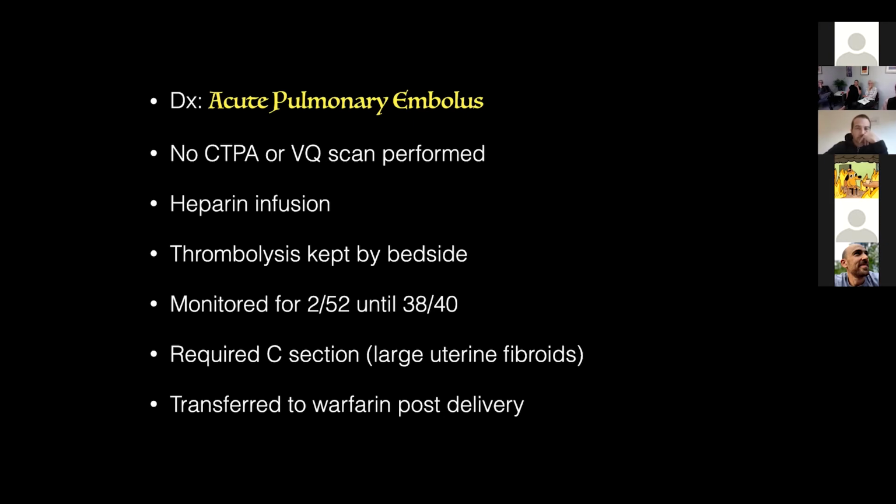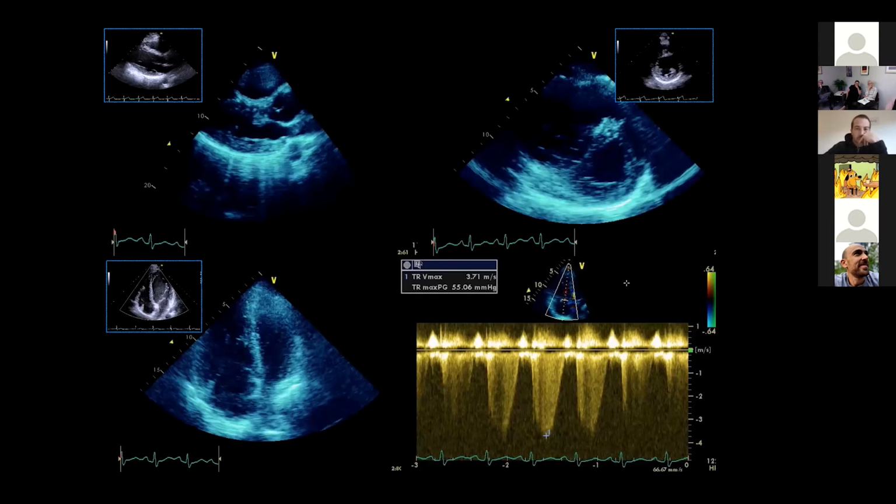Do you mind if I just go back one? Yep. Having a look at a TRV max of 55, and I bet the pulmonary acceleration time was super fast. She probably had a flying W sign. With that looking heart, it's got to be acute pulmonary hypertension that's come on there. As you said, acute significant hypertension. Yeah. And it's got to be PE.